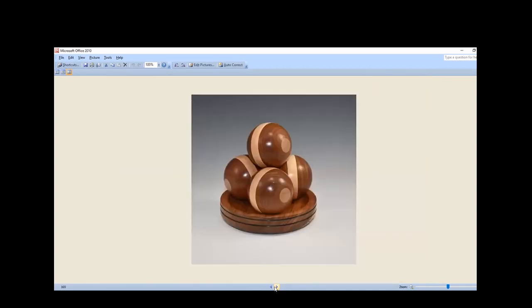I make balls. I don't know if I've ever shown these or not. These are 4 balls. When you spin the top one, they all spin and run around here, and a race on the bottom.